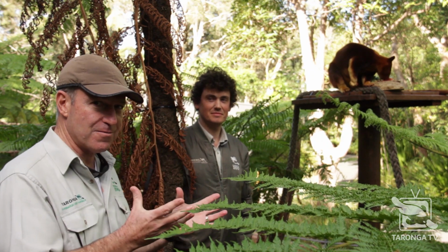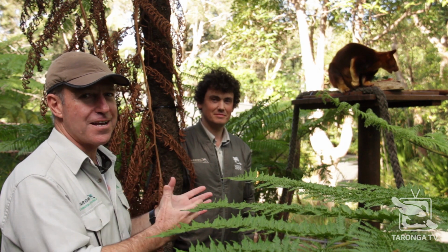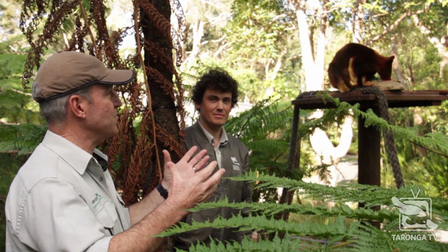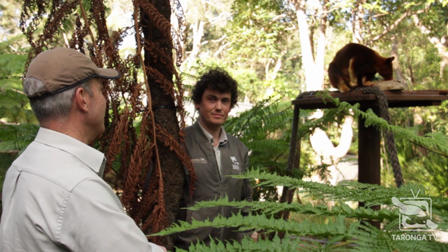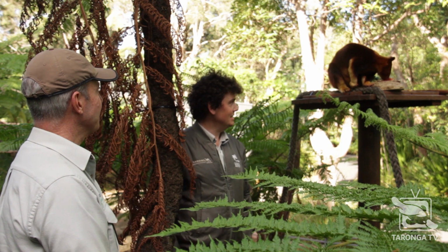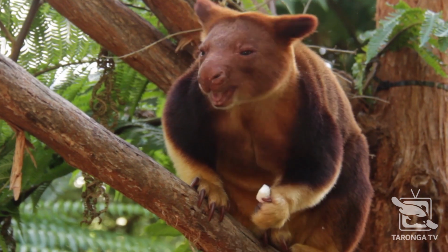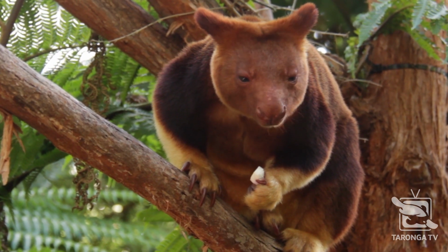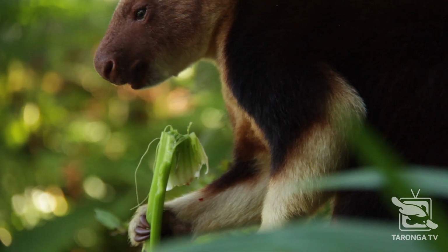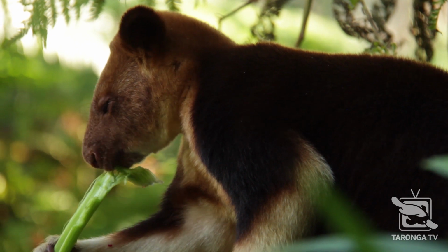I'm in an incredible exhibit right now with an amazing animal, and Sam, who is an Australian mammal keeper, is going to introduce us to one of the most beautiful creatures we have here in Taronga. Who are we standing with, Sam? So right now we're standing with Kwikila, and she's one of our Goodfellow's tree kangaroos. So we've got two Goodfellow's tree kangaroos here at Taronga at the moment. We've got Kwikila and Torembi, who's nearly 3-year-old Joey. Can't really call him a Joey anymore.